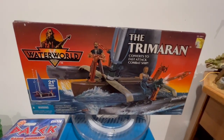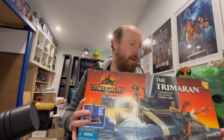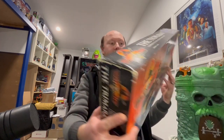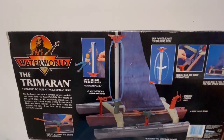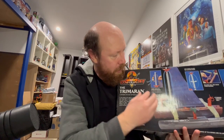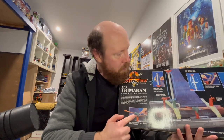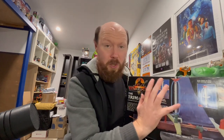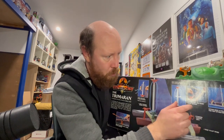So firstly, I wanted to show you the Trimaran playset, which is this amazing boat from Waterworld. I just really love the artwork that Kenner uses, and this box is sealed, which is really cool. If we turn over the box, we can see the original artwork on the back, and we've also got the toy so we can see what it does. It's got lots of really cool features like shooting missiles. This middle part pivots, goes up to about 2 meters, which is pretty cool. Twists and turns. We have some sails that come down from here and some boom poles.